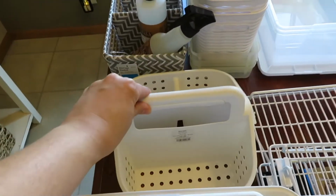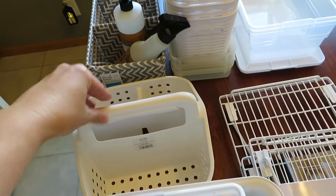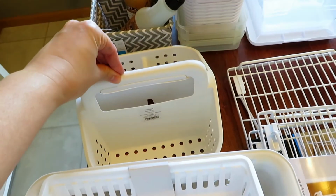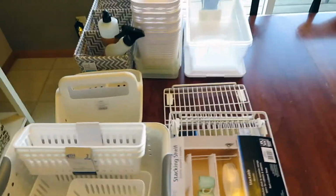I'd like to make a cleaning caddy, so when I go to clean the living room or wherever, I can take my dusting and my window cleaner and my multi-purpose spray with me. And I bought one of these and some of these, and then just some stuff to see what fits well and how it organizes well.